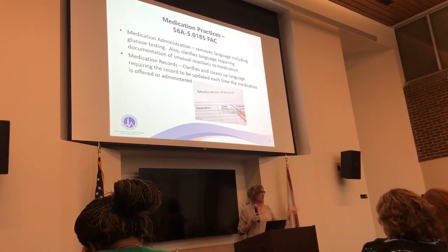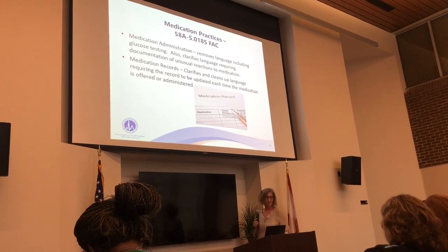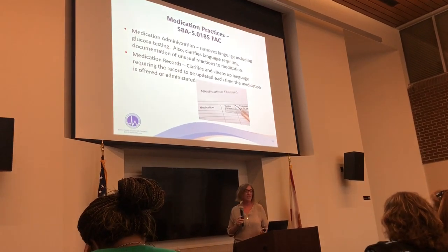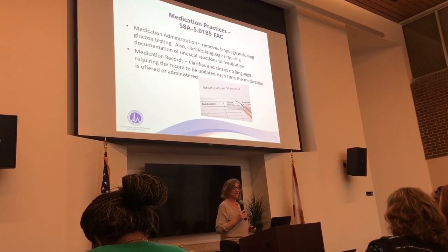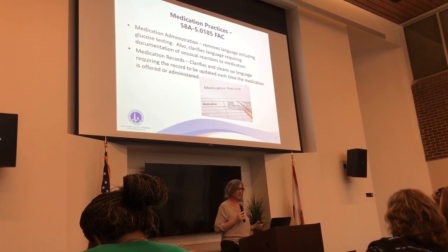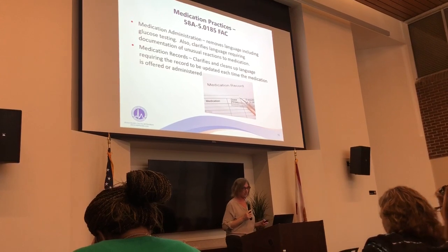Also clarifies and cleans up the language requiring, even with medication administration, that the medication record needs to be updated each time the medication is offered or administered. And if the resident refuses the medication, what do you do? Document it. If it's becoming an ongoing issue and the resident's continuing to refuse the medication, would you tell somebody? Absolutely.